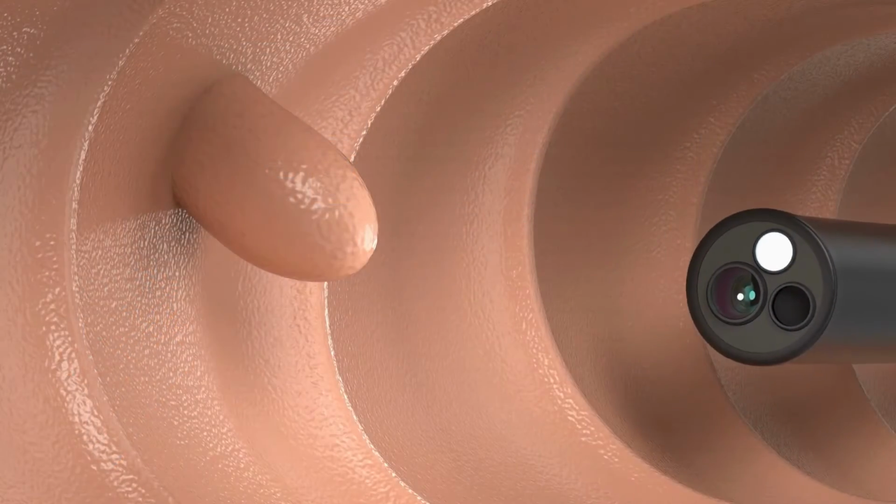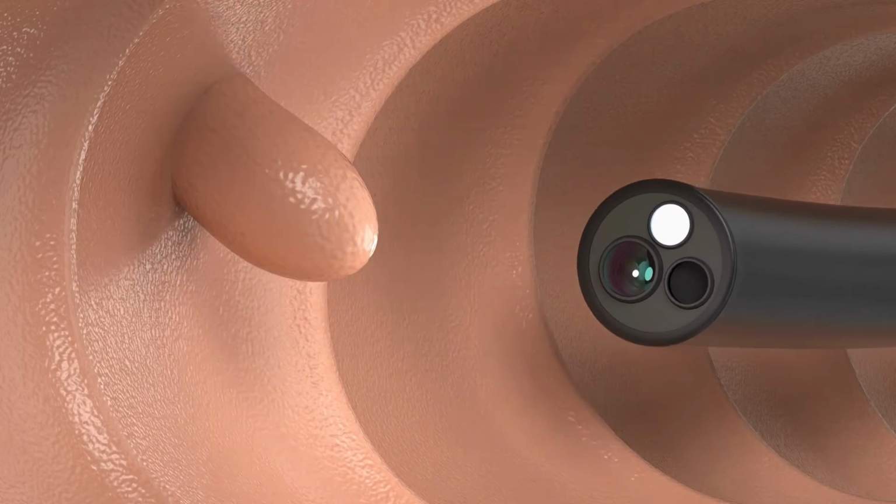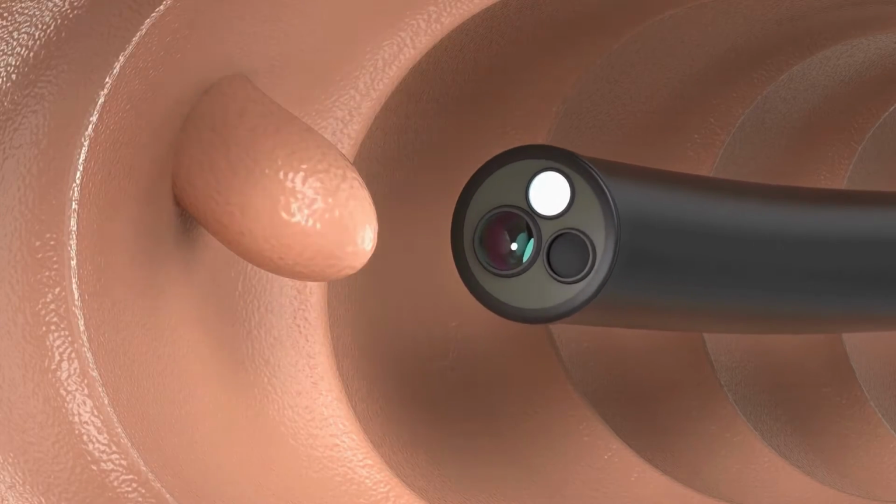Surprisingly, we are seeing more young people diagnosed with colorectal cancer. If you're 45 years or older, you should undergo some type of screening test for colorectal cancer. The methods for screening range from stool tests to a colonoscopy. A colonoscopy is when you're given medications to sleep, and a flexible tube with a camera is used to examine the colon for cancer and precancerous lesions.